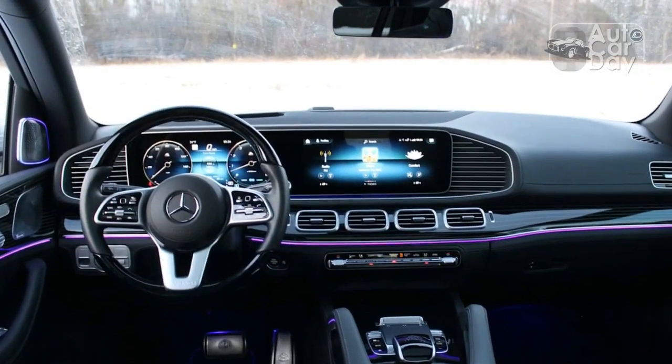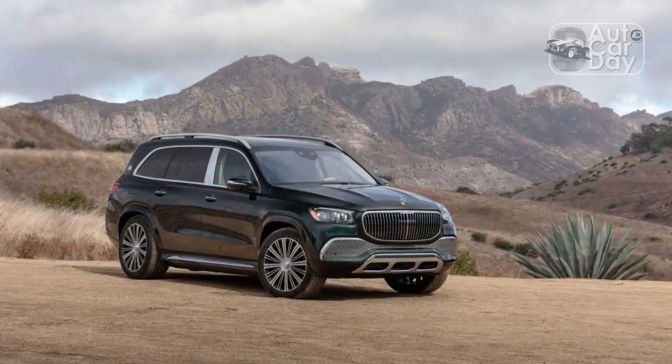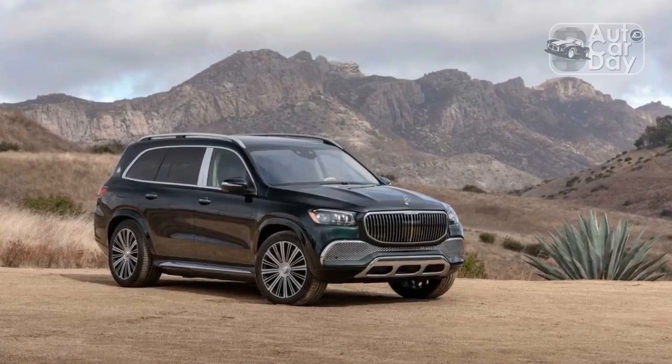Two 12.3-inch screens sit perched atop the dash. There's a touchpad controller within the center console, and the vent and dash styling go totally untouched.